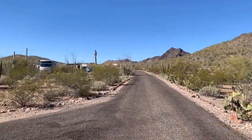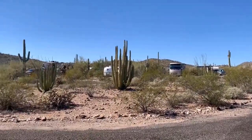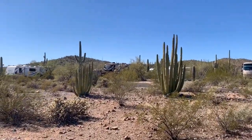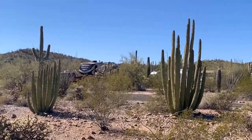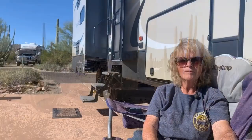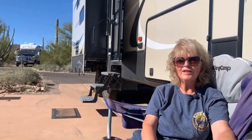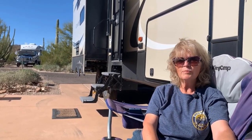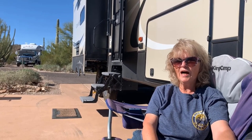Making my way back to the rig. It's right over in there. There's my cougar. And if we have any luck, we'll spot Melody and Milo. We have really enjoyed our stay here at Twin Peaks Campground. This place is just so magical.